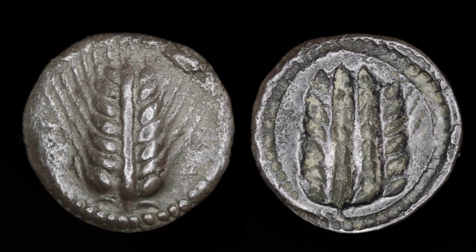While not a brockage, this coin is faulty in another way. The reverse was struck twice with a small shift in position between the two strikes. As a result, the grain has two central ribs between the flanking rows of kernels instead of a single one as shown on the obverse. This bold double strike is very easy to overlook.